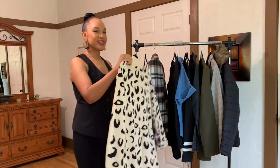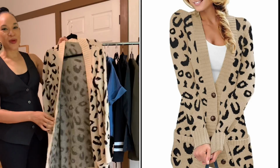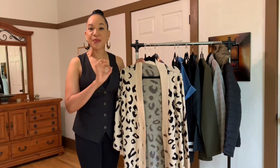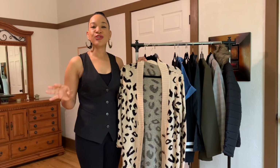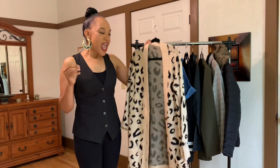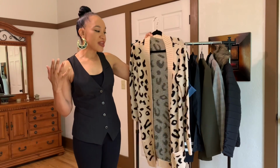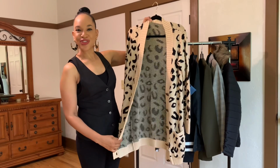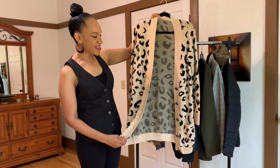The next one that I chose was this long cardigan in leopard print. Leopard print is here to stay. It's not going anywhere. It's going to be with us. It's just like a neutral. It goes with so much. And I just love leopard. I have a lot of leopard print in my closet, so I thought, why not have this join the rest of the pieces that I have?